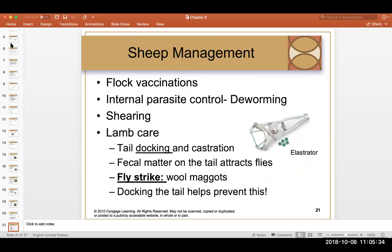We talked a lot about sheep management and how you want to manage your herd. So different vaccinations, deworming, shearing, lamb care, so docking the tail, and then castration. I'm going to talk about ways to do that.